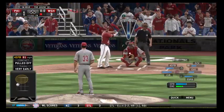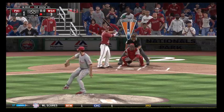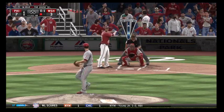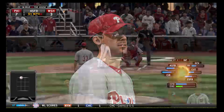Adam LaRoche will dig in, 1 for 2. He grounded out the first time and followed that with a base hit in his second plate appearance. And he catches the inside corner for a called strike. 0-1. And there's ball 1.